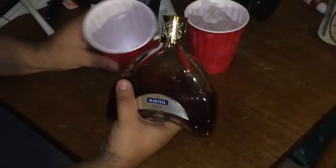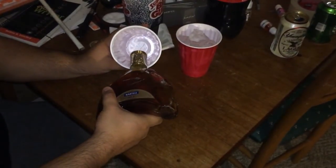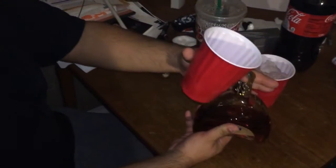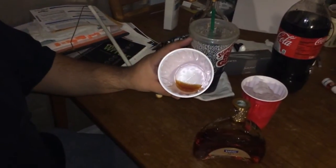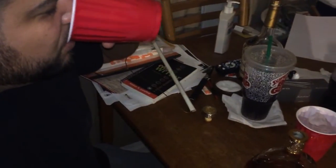I'm a thug, and I don't like to drink just straight. So let's go ahead and pour a little shot. We don't drink out of glass because we're thugs. We drink out of Dixie cups. People go hard. A little shot. As I said earlier, it has a very nice, subtle smell. Not overly pungent like some E&J or something stupid like that. So let's go and take a taste of this.